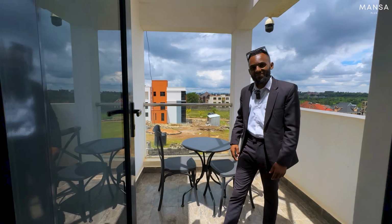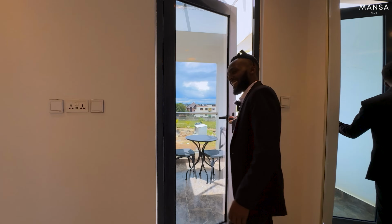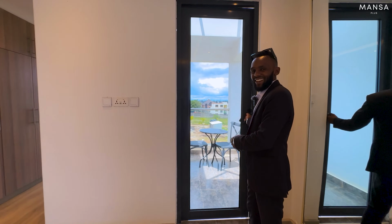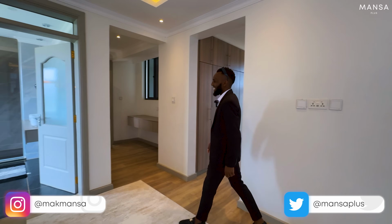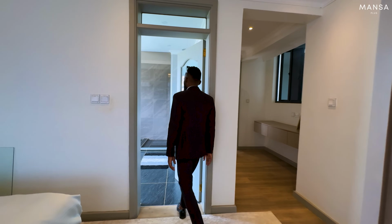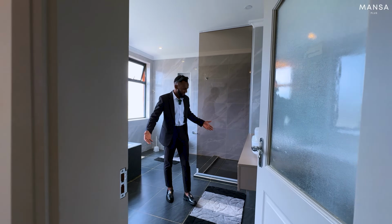This is definitely out of bounds if I have kids and other people living in this house. They can come to that side, but they can't come to this one. This one is for me and the missus. Yes. And moving on, we have the bathroom, and size again.